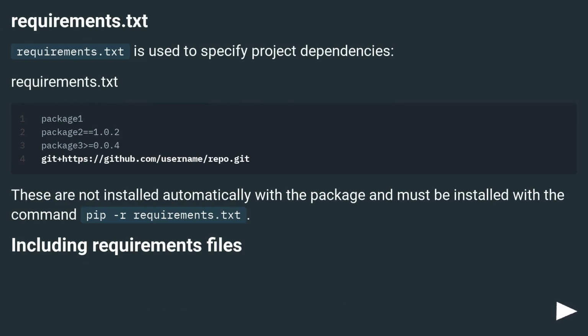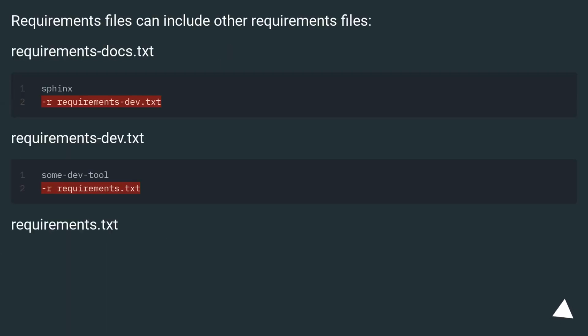Requirements.txt. Requirements.txt is used to specify project dependencies. These are not installed automatically with the package and must be installed with the command pip install -r requirements.txt, including requirements files. Requirements files can include other requirements files, such as requirements.docs.txt, requirements.dev.txt, and requirements.txt.